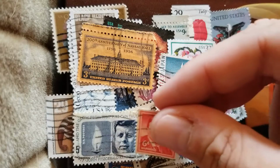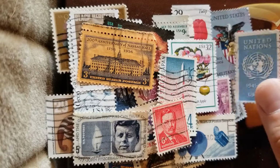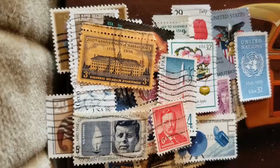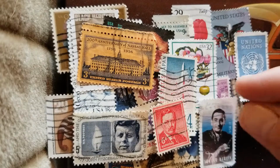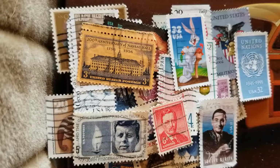Next up. President Teddy Roosevelt, a 6 cent stamp. United Nations, 1995. Irving Berlin, dated 2002. What's up, Doc? Bugs Bunny.